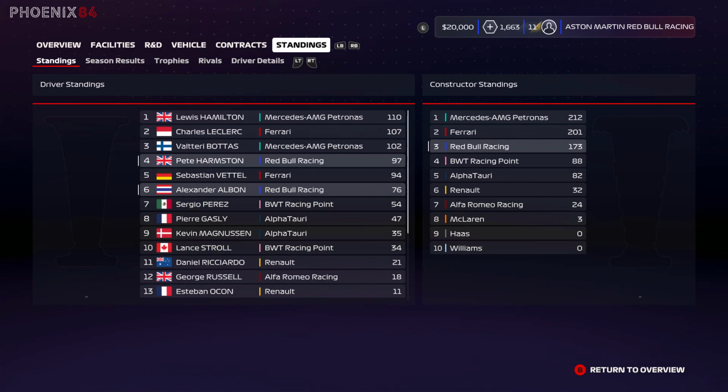Albon's still 93 rated and he's still having problems, although he did get a podium, but he's behind us now by quite some margin as well. That's almost a race victory in the championship.